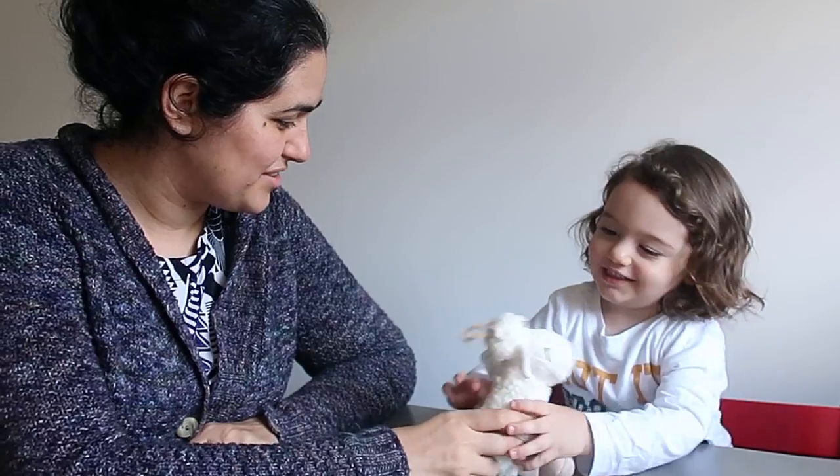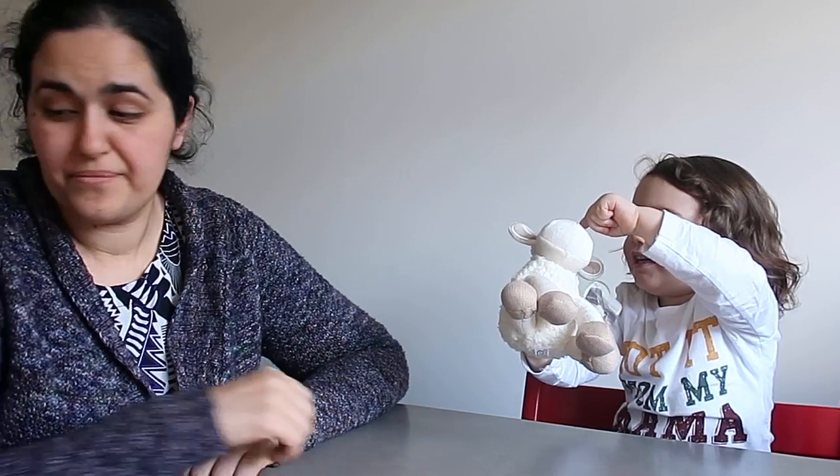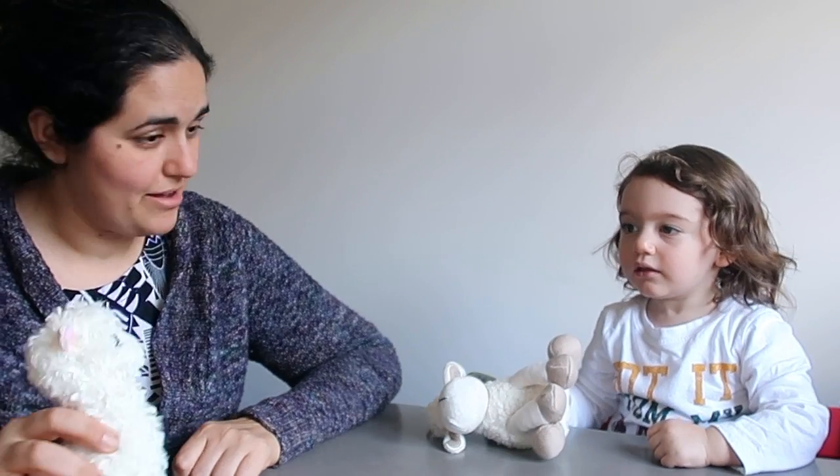Next, actually, Mummy has some presents for Layla. This is from Mummy's friend Grace. And a sheep. Yes, a sheep. Grace got that for Layla. Do you like it? A sheep. Yeah, well done. It's a sheep. And then Mummy's friend Joe got Layla a llama, or an alpaca rather.